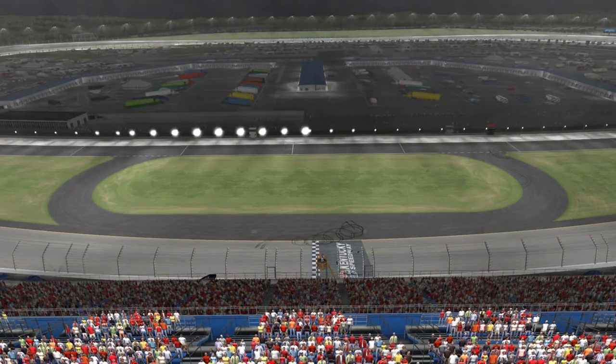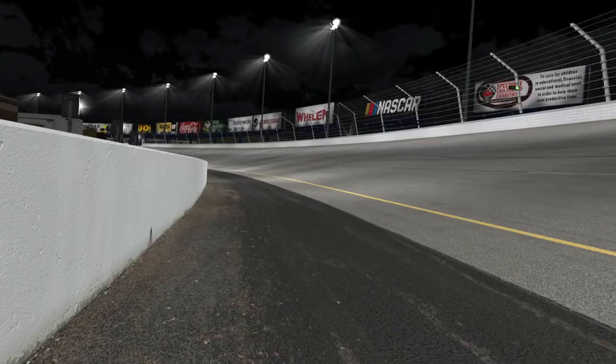Guys, next week, Tuesday, July 24th, 8 p.m. Central, the RFC Hershey Design Series will be at New Hampshire for the Lake Regions 100.